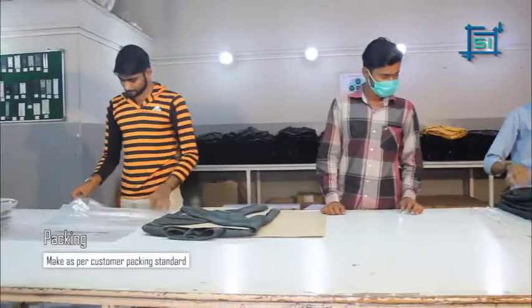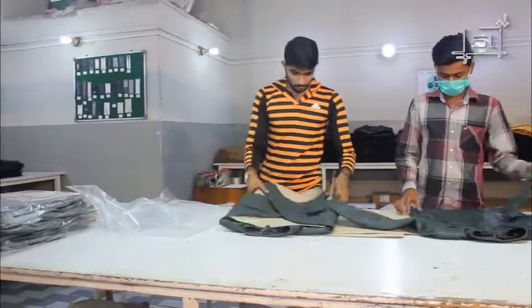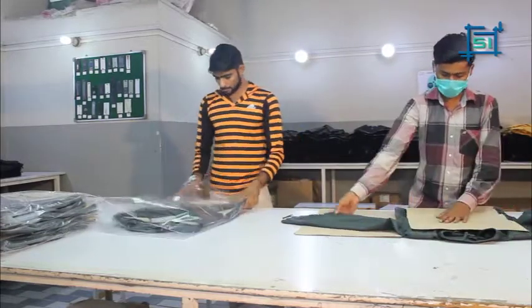Packing. All the articles are packed under the company's packing procedure. Conditionally, the packing is done according to the customer's packing standard.